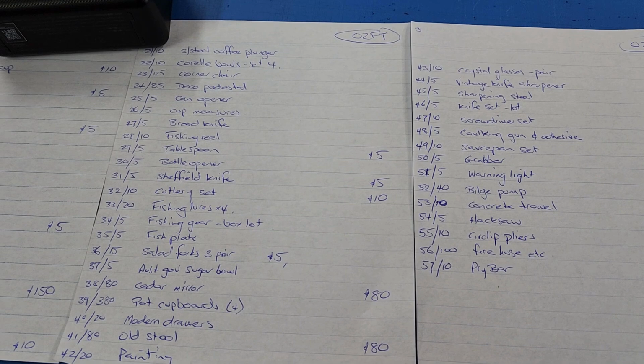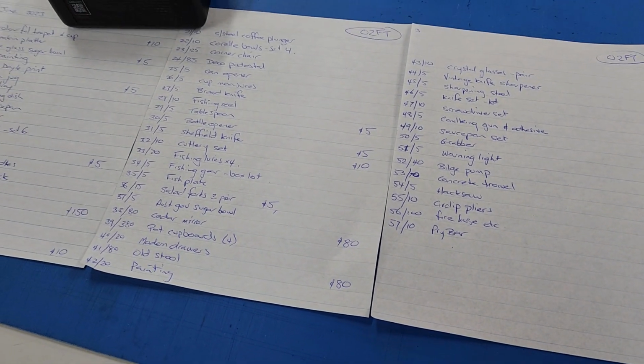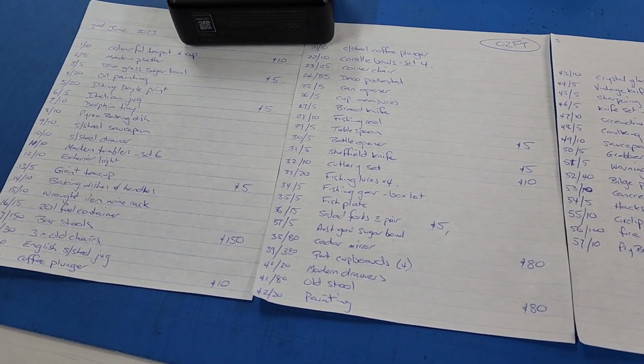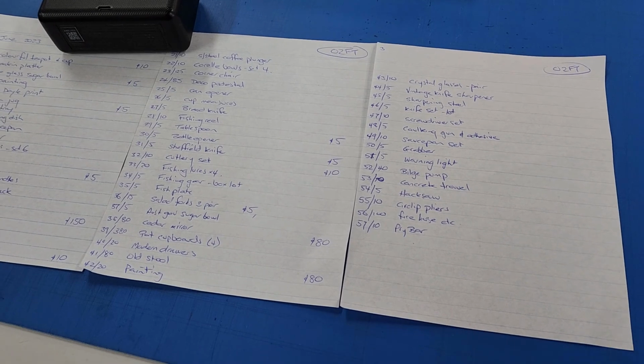So our tally is starting to grow, and I was still yet to list all those tools that we had a look at just a few minutes ago. So we are making sales, the tally is growing. John will certainly get some money once we get it sorted.